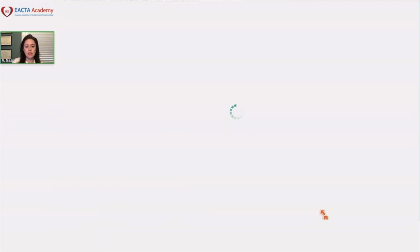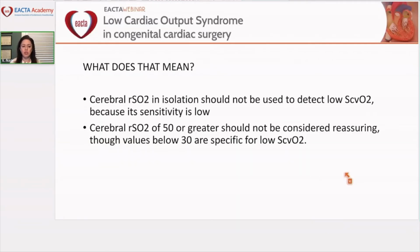So what does that really tell us? It says that the cerebral oxygen measurement by NIRS in isolation should not really be used to detect low venous oxygen saturation less than 30, because its sensitivity is low. And in the same way, in this study they have shown that a cerebral saturation of 50 or greater should not be considered reassuring, though the values below 30 are specific for low venous saturation.